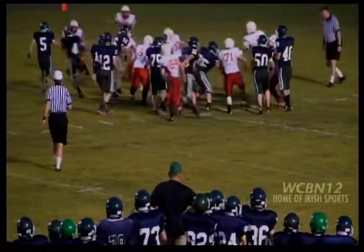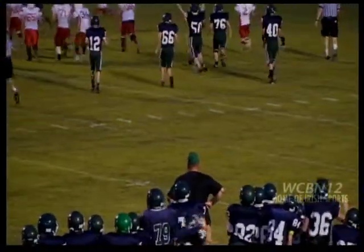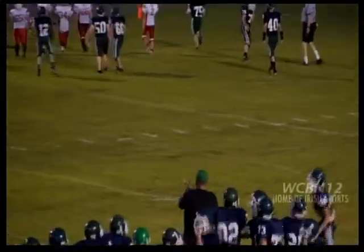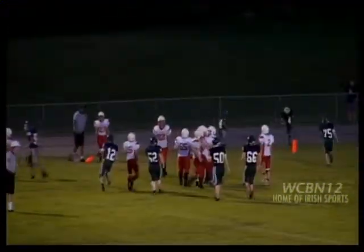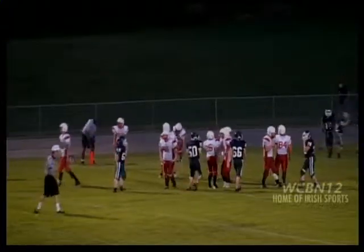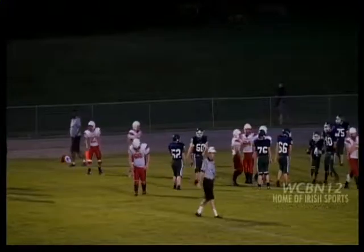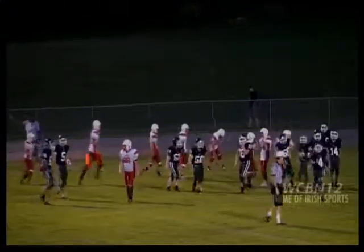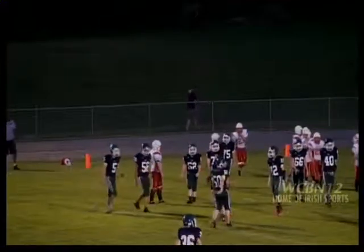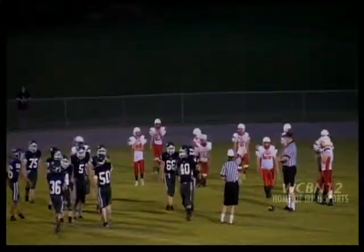Here's the handoff to number 4. He gets outside. Can he outrun him? He gets in the end zone for the touchdown. So the Irish score a touchdown in their overtime. And that now makes it 14-8 to Irish. And now we'll go for the conversion. The ball was pitched out to number 4, Michael Hughes, who run it in left end for the touchdown.